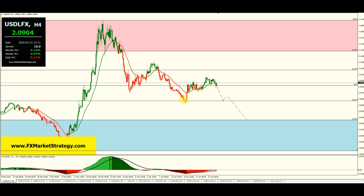We can see the dollar index did go a little tiny bit up, then it's coming back. So what we expect now is to continue to come back. Our first target is going to be right here, and the second target is right there. For the dollar index in the medium term, we're going to be looking at this down wave.